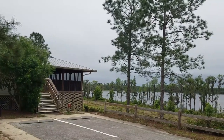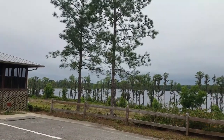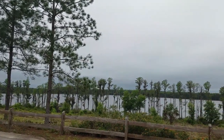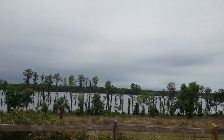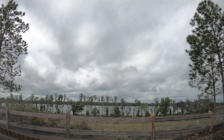Now, you were saying there were paths going down to the lake? Yeah, there are walking paths, and down at the lake, there were a couple of trailheads also. So I'm sure that those are designed to go out around the lake. It's very, very pretty, very well kept up. Imagine waking up to that. Oh yeah.